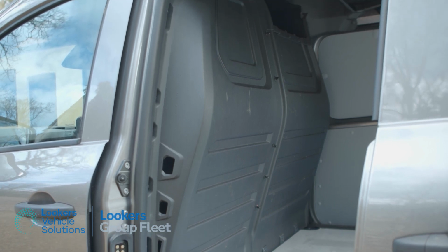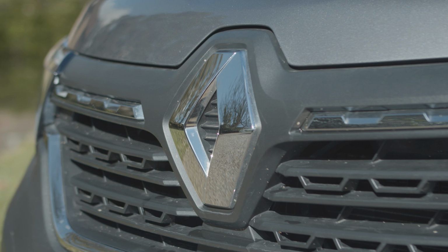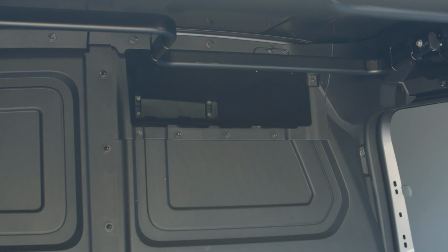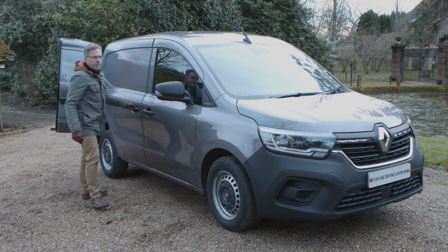There's the usual full height bulkhead, though this one can't be had with a useful load flap through to the cab, the sort of thing you'll find in most segment rivals. Renault has, though, provided the facility for this right-hand side overhead compartment through above the driver's side of the cab, which might be just enough to get something really long to fit back here.